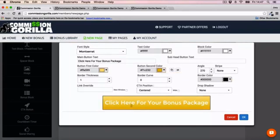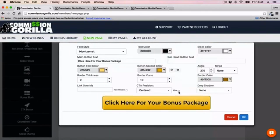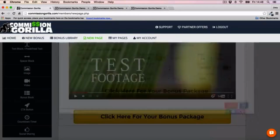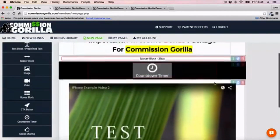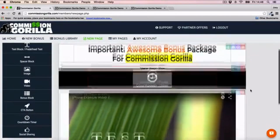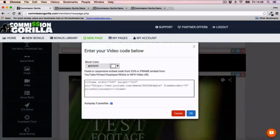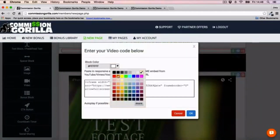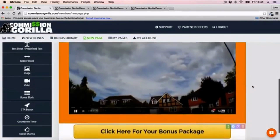So if you want to add a gradient to the bottom of the CTA like that, you can do that. I'll change the text color a little bit, make it black. I'm going to make it wide so it sits nicely underneath my video like that. Okay, very cool. And then what I want to do is actually make this section a separate color. I want to make it orange, like this color here. So I go into the cog, and the block color, I just make it orange. Okay, and that's going to make that entire block orange like that.